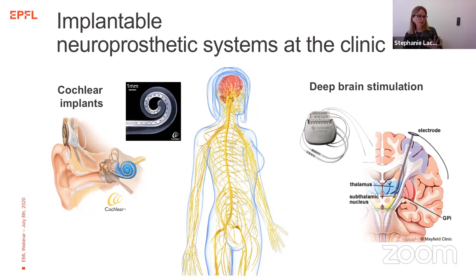If you look at the technology, they're actually fairly simple in terms of material choices and options for the overall design. If I speak mostly for the electrode side, we're talking about metallic electrodes that are usually made of inert metal like platinum, and a casing and encapsulation made of silicone rubber. So in both cases, this would be the prime material that is used to build the electrodes.